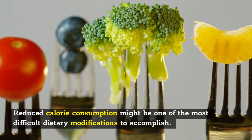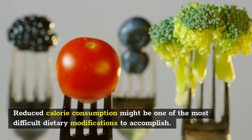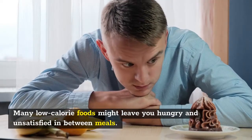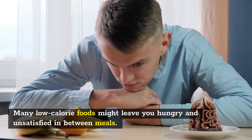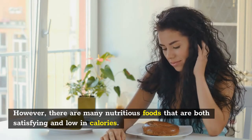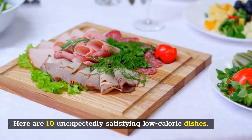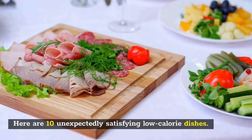Reduced calorie consumption might be one of the most difficult dietary modifications to accomplish. Many low-calorie foods might leave you hungry and unsatisfied in between meals. However, there are many nutritious foods that are both satisfying and low in calories. Here are 10 unexpectedly satisfying low-calorie dishes.